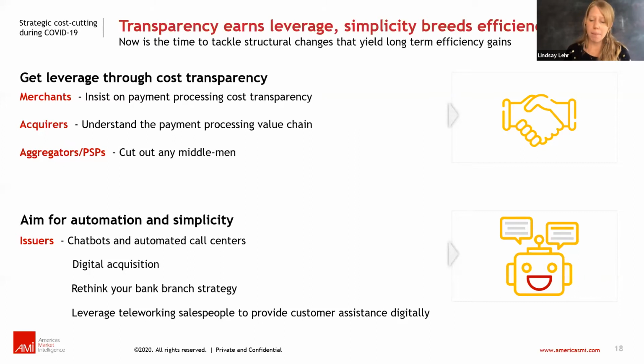Number 2 would be aiming for automation and simplicity. And this one is more on the issuer side, those who are consumer facing. In an environment in which everyone's pocketbooks are low on cash, automation and maximum efficiency will help us get ahead. And this is a trend that has been accelerating for some years now with respect to automation. And now more than ever, it's critical that banks and others have a really excellent automated customer service system in place, utilizing chatbots, utilizing AI and machine learning in their call centers to not only automate your customer service, but make sure it's really of high quality and making your customer feel really secure and well attended to.